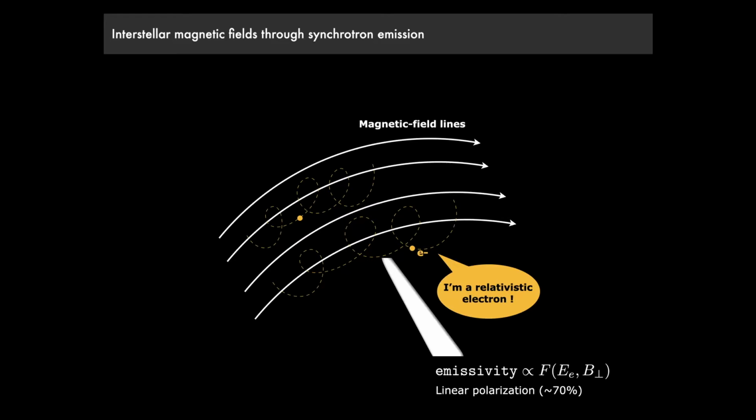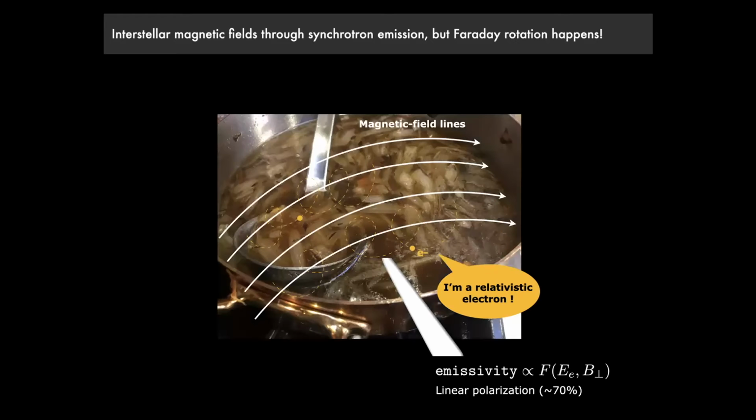And because of the beaming of the synchrotron emission, it has very high linearly polarized light, up to 70% in theory. In practice, we never observe, or very rarely observe, such high linear polarization in synchrotron, because the magnetic field in synchrotron must interact with this soup of multi-phase gas somehow. But one of the main messages I want to give you is that through the interactions between synchrotron radiation and the multi-phase interstellar medium, we can actually learn something about this multi-phase ISM.